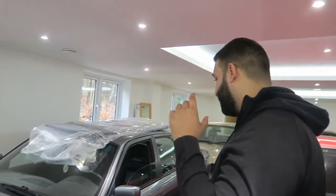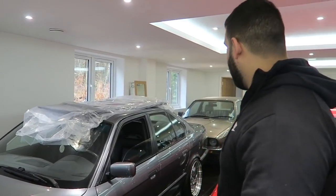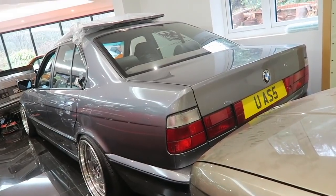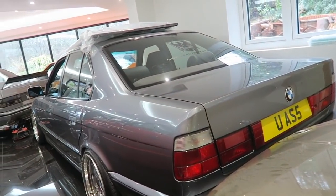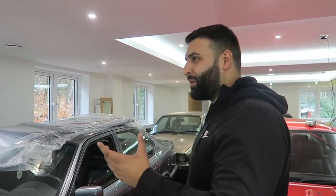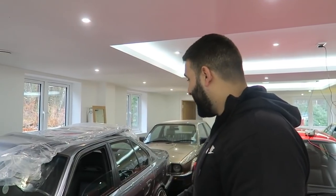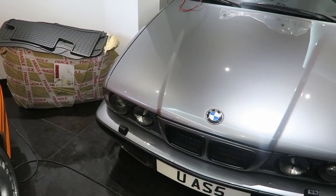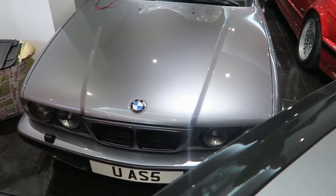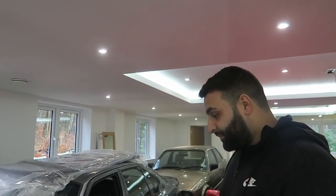This is a 540 manual, which is quite rare in itself. I bought this car from Poland because there were no manual 540s in this country for sale that were to a good enough standard at the right price at the time. I bought this probably in 2014, 15, roughly around then. Great value. Since then, it's probably tripled in value. Again, this is another car that you didn't mean to buy for investment purposes, but it's accidental that these cars are actually shooting up at the moment.